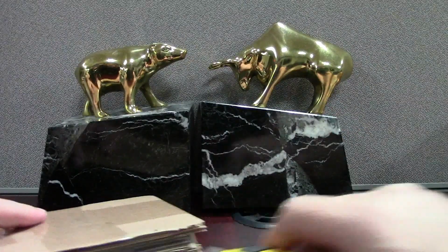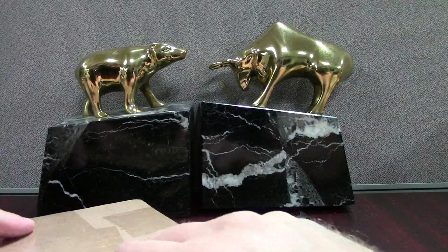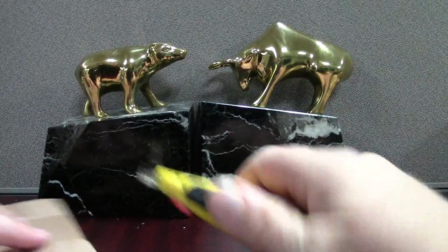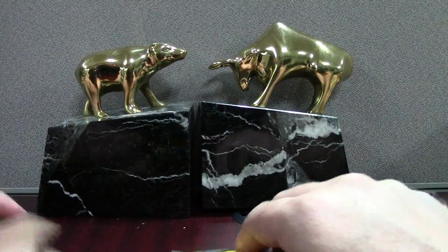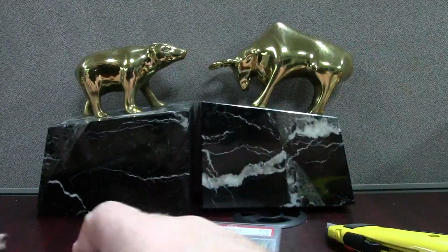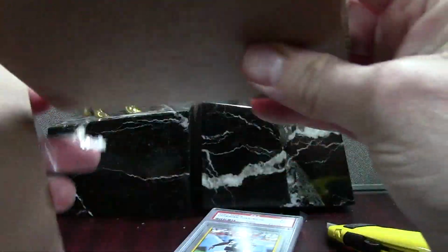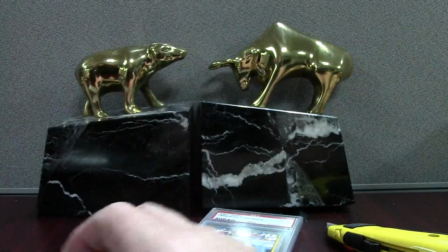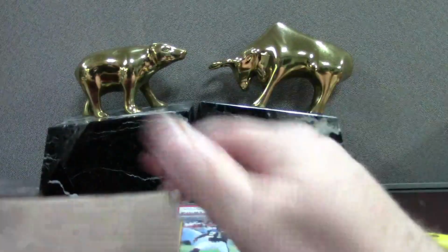This is good shipping. The camera might die out, so I'll have to charge it and link the 2 videos together on a YouTube editor, but it's not that big of a pain. It's just I'd like to do it all in one sitting. So this cardboard's really thick too, man. That's great. I'm gonna keep those in case I sell something high value.